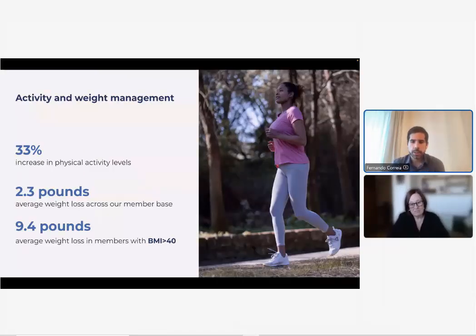Now, Sword is not a weight loss management solution, but part of what we do is getting people to exercise to tackle their MSK pain. And we want them to exercise and continue exercising. And so part of what we do is also trying to drive them to live a more active and healthier lifestyle. And when we look at how impactful we are at changing habits, we see about a 33% increase in physical activity levels in our members. So we get them to exercise more. And on average, members that go through our program lose about 2.3 pounds.